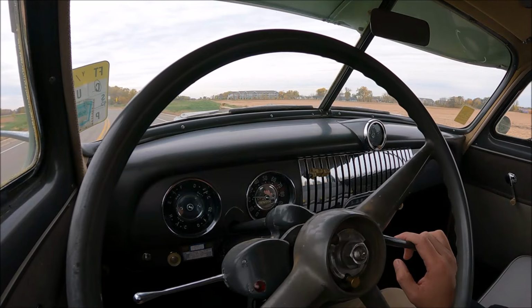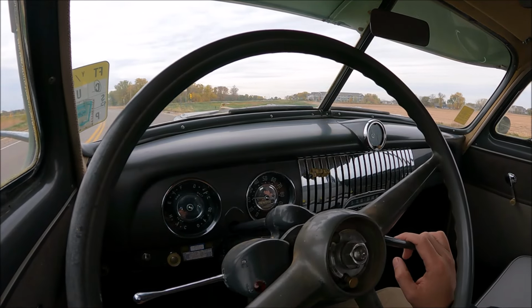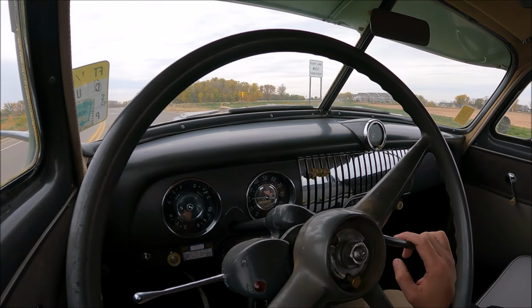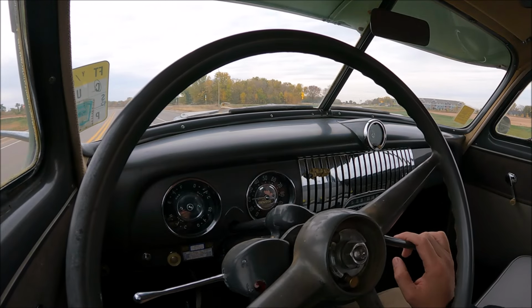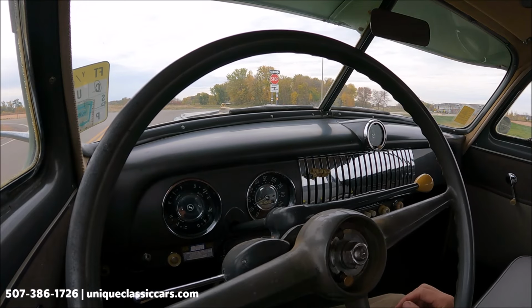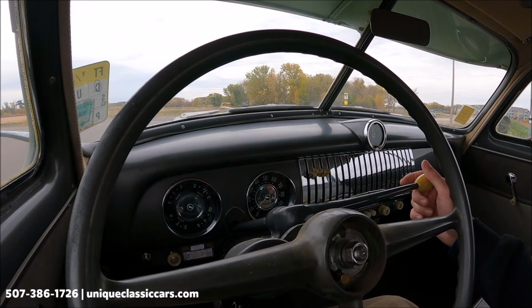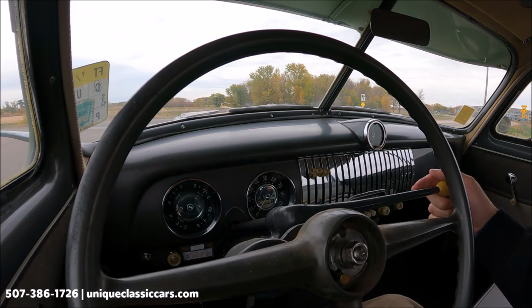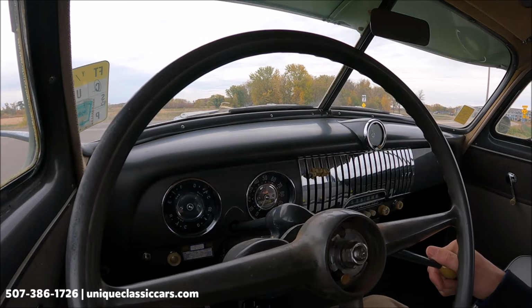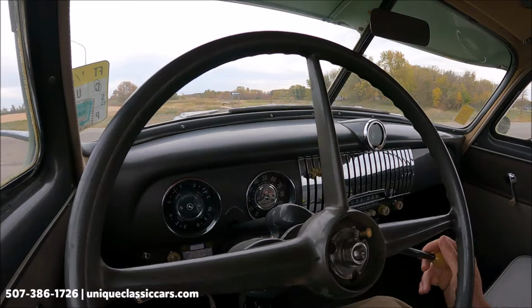Today we're driving a 1951 Chevrolet 2-door. What would you say? This might be like a mint green. It's a very cool throwback color. This is a 3-on-the-tree manual transmission car. It's easy to shift, easy to clutch. Smooth running car. I have the choke out just a little, and it loves that. It's running great.